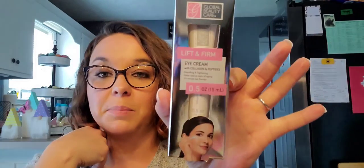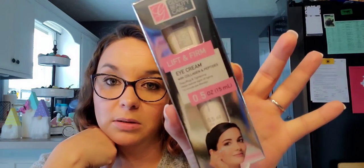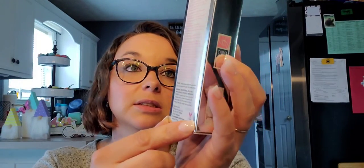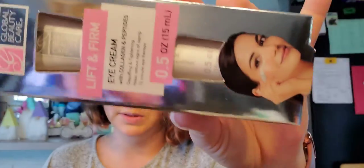Next, I picked up this Global Beauty Care Lift and Firm Eye Cream with collagen and peptides. Depuffing and tightening helps reduce signs of aging. 15-minute eye therapy. It is a 0.5-ounce tube. It is cruelty-free. So, I just got it to try out. I'm always looking for something to help. And I can't get a good angle on it, but I really like the Global Beauty Care line.